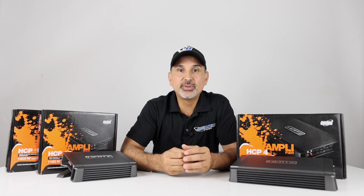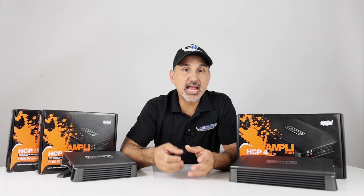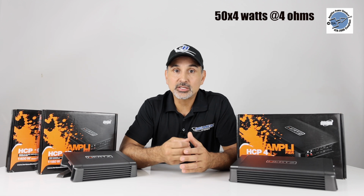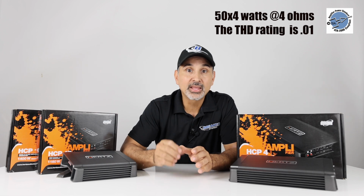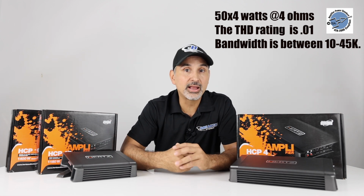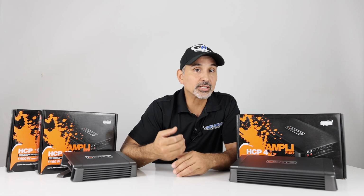And finally, the HCP4. This is an AB amp that is much larger and uses the 12.5-inch chassis, but this is priced considerably less than the HCP4D. Current retail is $299, and when using the CEA 2006 A rating, this amplifier produces 50 watts per channel at 4 ohms at less than 1% distortion. The total harmonic distortion rating is 0.01, so it's very low, at 100 Hertz at 4 ohms, and the bandwidth is between 10 Hertz and 45,000 Hertz. Very clean power and perfect for a set of entry-level components or coaxials rated at 50 watts RMS or less.